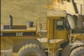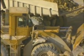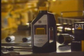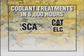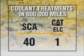With longer intervals between coolant changes, there's less scheduled downtime and less waste to dispose of. One treatment of extender liquid at 3,000 hours or 300,000 miles replenishes coolant to perform through its entire life. So using ELC in heavy equipment eliminates 23 doses of SCA over the life of the coolant and eliminates one radiator flush and fill as well.